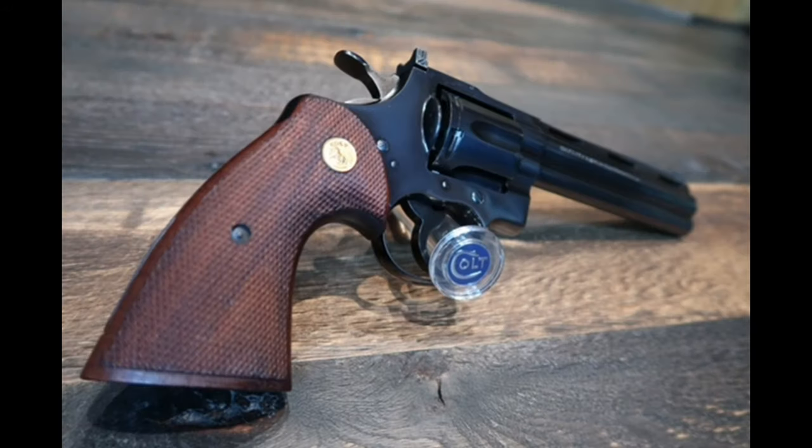The three-digit Colt Python. The year was 1956, and the Colt factory in Hartford, Connecticut was bustling with activity. The previous year had seen the introduction of the Colt Python, a revolver that quickly gained a reputation for being the finest production revolver in the world. Among the new Pythons being crafted that year was one with a three-digit serial number, number 328, a revolver destined to have a story as striking as its craftsmanship.